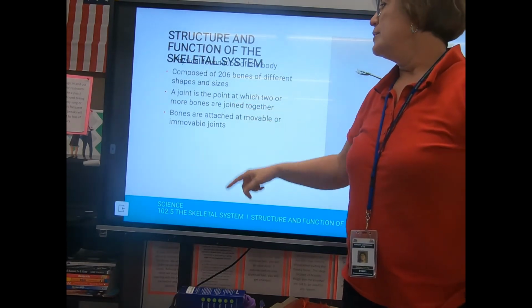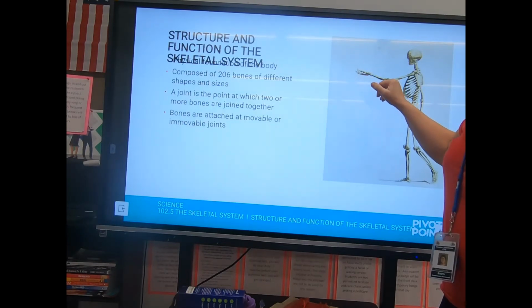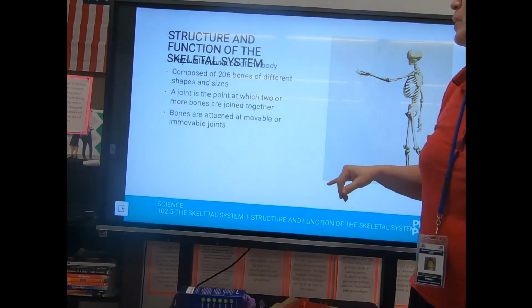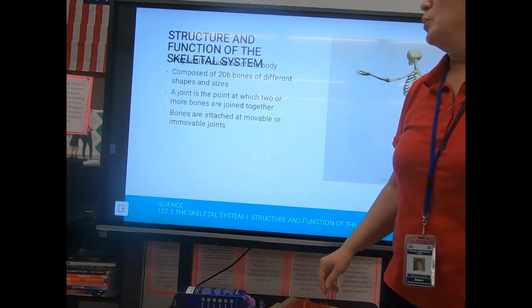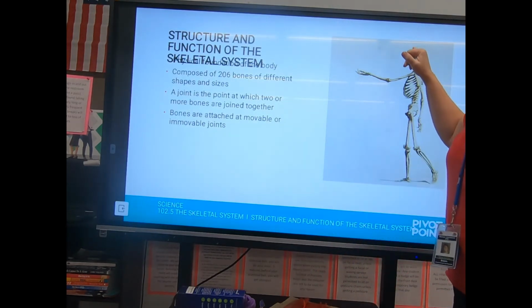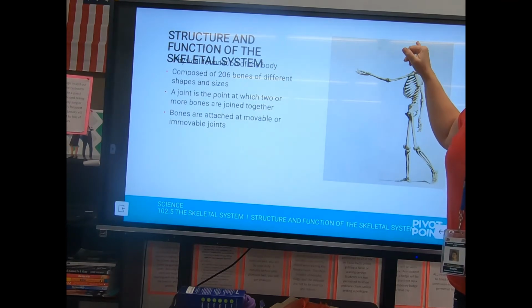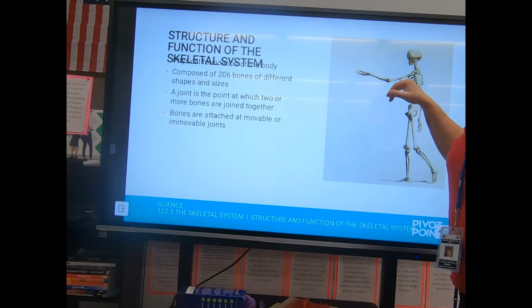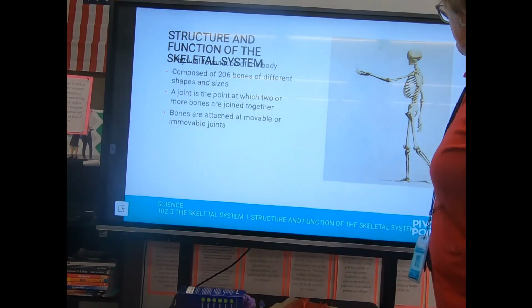A joint is a point in which two or more bones are joined together, like our wrist, our elbow, our knee. And bones are attached at movable or immovable joints. An example of an immovable joint is the many joints in our skull, and then we have many joints that are movable, like our elbow.